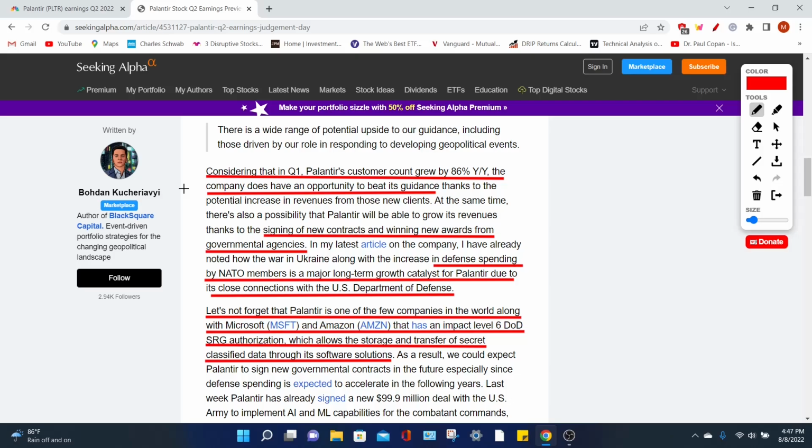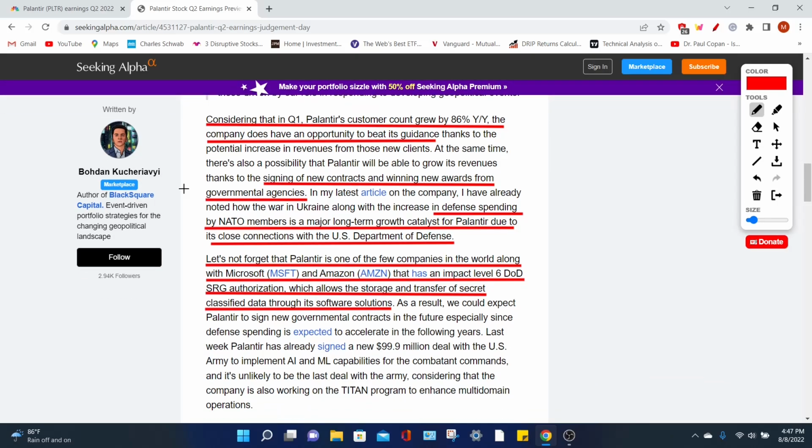Now, what I do want to bring to your attention is that the defense spending budget for NATO and its members have actually increased, which is a very good long-term growth catalyst for Palantir Technologies, especially because these NATO members have connections with the United States Department of Defense, which Palantir works very close with. So if these other NATO members can adopt Palantir's technology, or even use them more than they are using them right now, that is going to invigorate their overall government revenues, and I think this is very plausible, which is why I think this will happen over the long term, which is why I'm holding the PLTR stock for the long term, which is why I personally am not particularly concerned with these short-term news updates or these short-term stock price pullbacks.